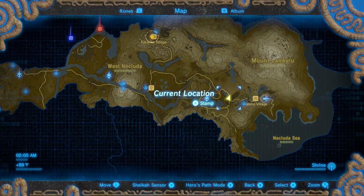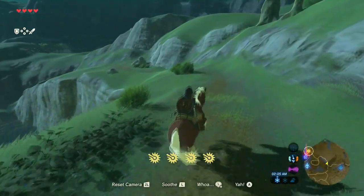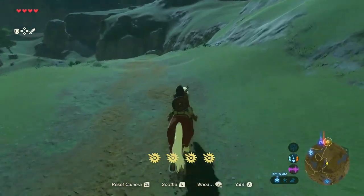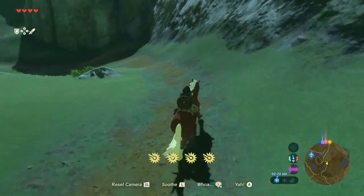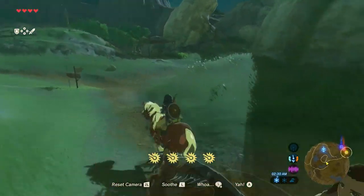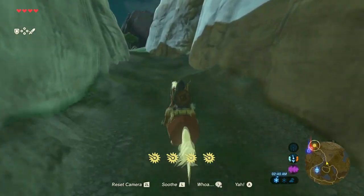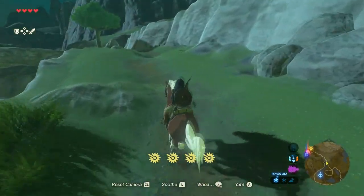Alright, where are we headed? Oh yeah, that's right, we're headed back to Kakariko so we can talk to that artist, and he'll tell us where one of the photos was taken. It's not necessarily the one that we're going to go to, because there are certain ones that have a lot of enemies around. And I think the one he sends us to from Kakariko is one of the big ones.